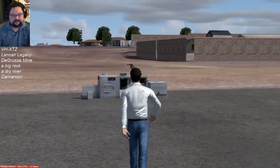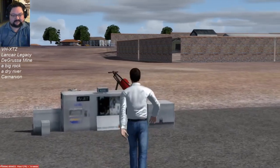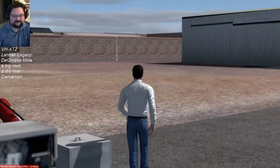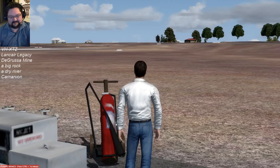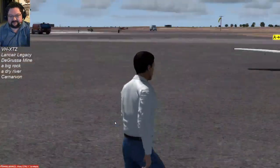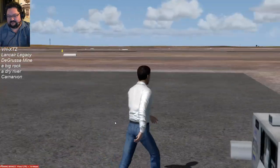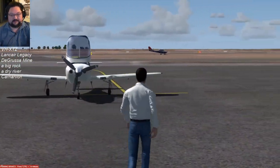Let's have a closer look at this thing. Oh yeah, it is a fuel bowser. It's a bit of a small one. In fact, it's an excessively small one. It's got a very large fire extinguisher there. But yeah, that's fuel. Any place you can get some fuel from.